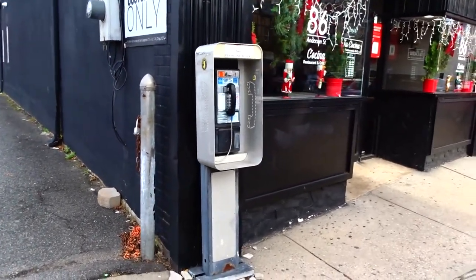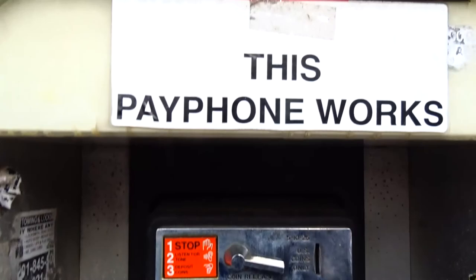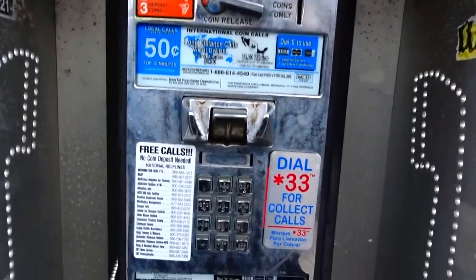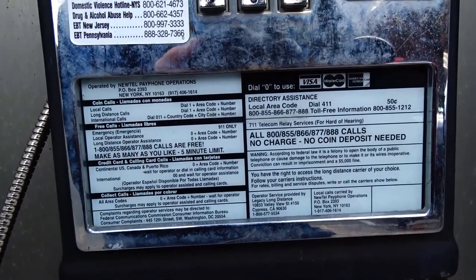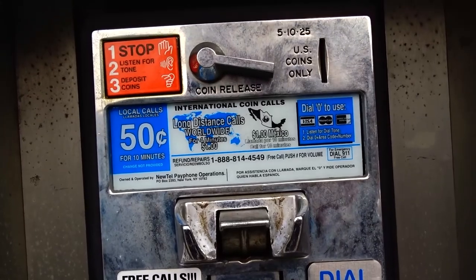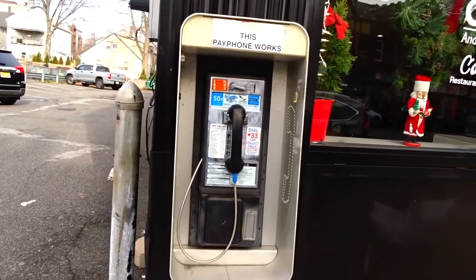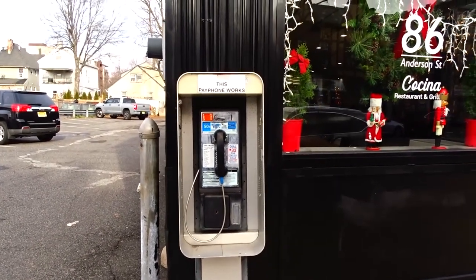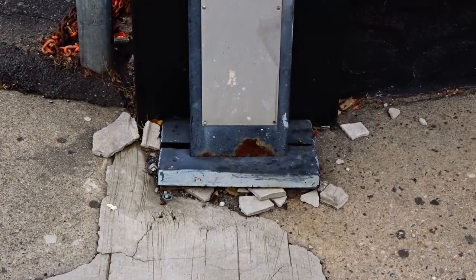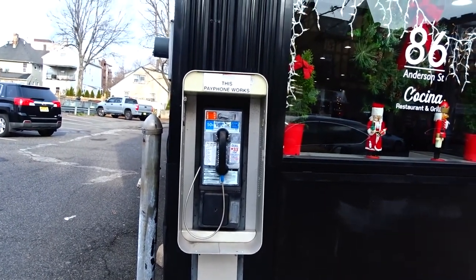Yep, another NewTel. No overhanging sign. And I'll bet you this is a big lie. Indeed. Not in bad shape, except that it doesn't work. Base is a little messed up. This is 86 Anderson Street.